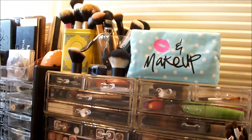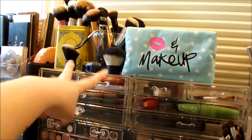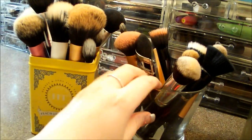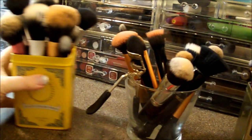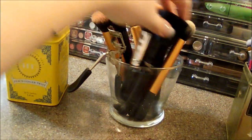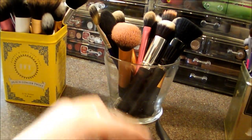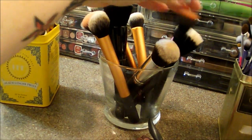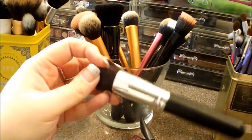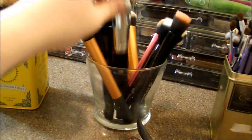So then moving over here, I've got my two kabuki brushes and my sharpener, and these are my face brushes. I got this little container from the dollar store and it's perfect for brushes. I like how it's wide and shorter so my brushes don't get all crowded. Just got my eyelash curler and a bunch of smaller face brushes, like stippling brush, and these are basically Real Techniques, e.l.f., and there are a couple from the set on Amazon that I got.